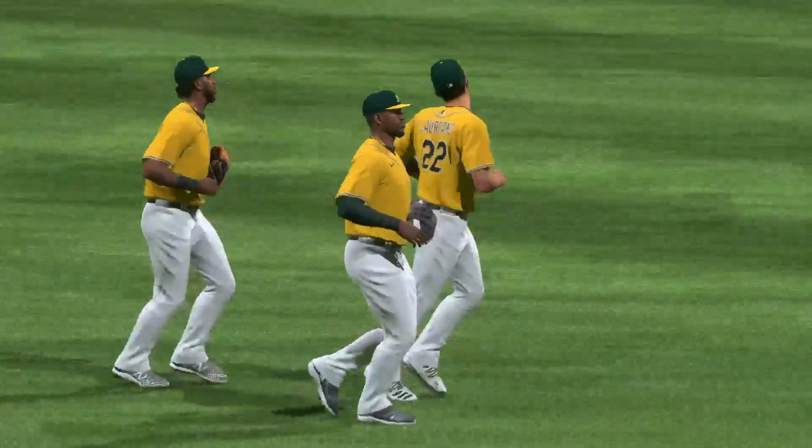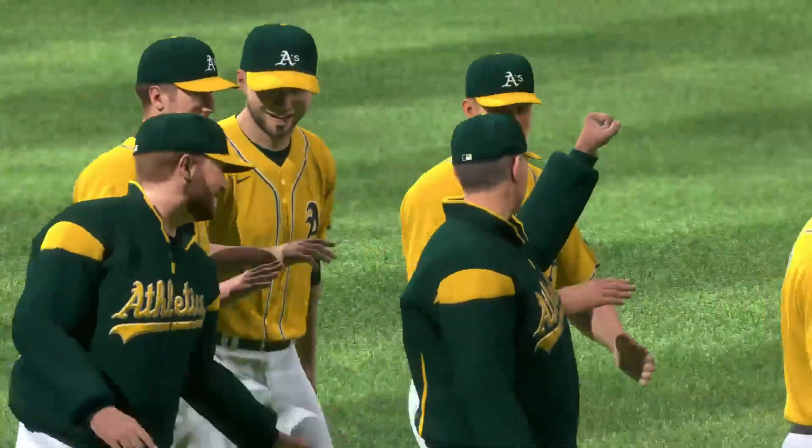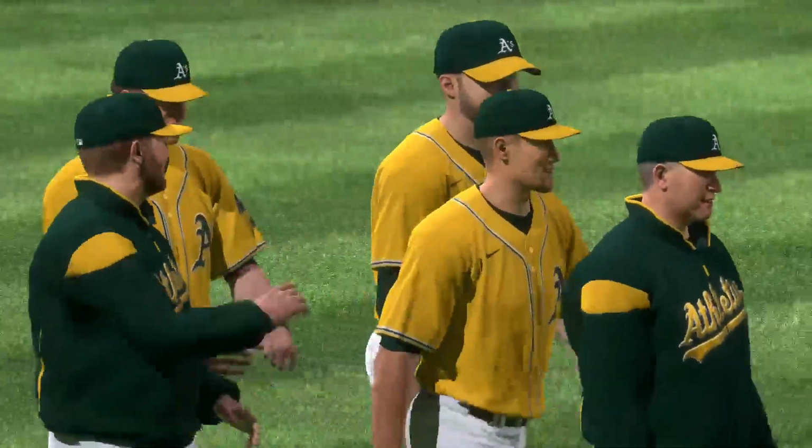5-3 the final. The Oakland A's rode an important 6th inning to victory in this one. Zach Plesac takes home the win.